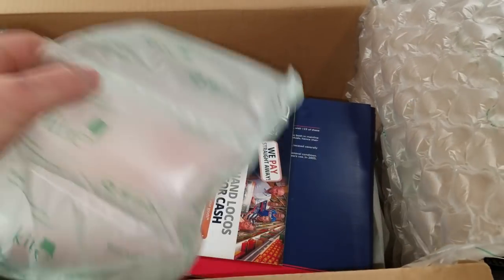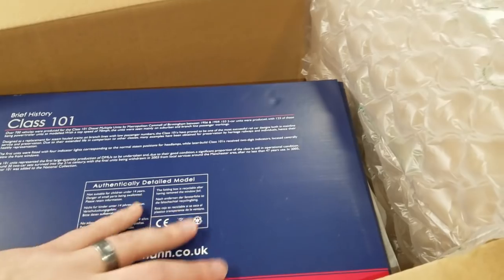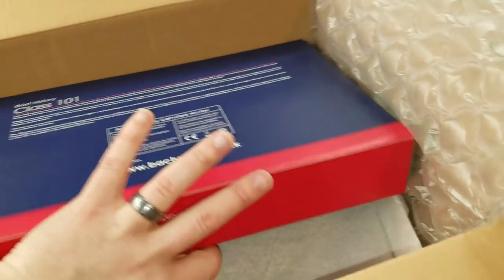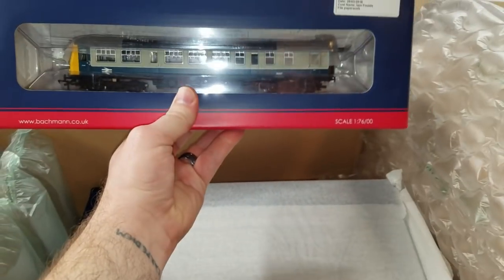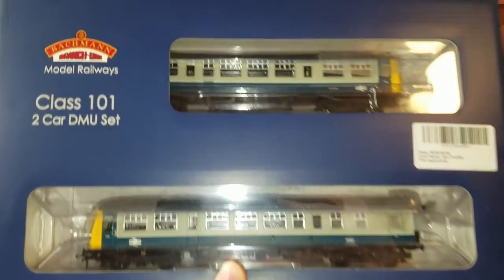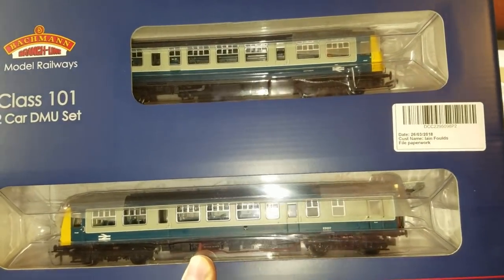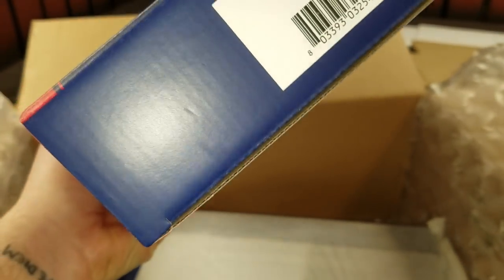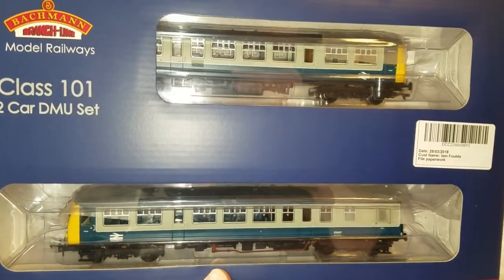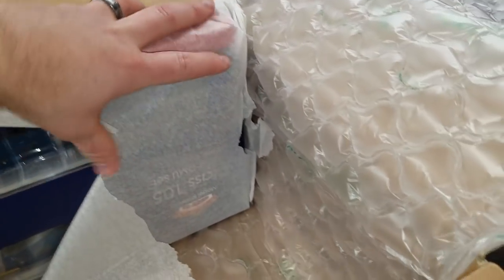So a couple of toys from Hatton's. We haven't figured out where it's come from yet. First one, very excited. Class 101, 2-car DMU set. I think this has DCC on board already. Actually, this might be one where I had a DCC fitting. I'm not sure. Yeah, this is the one where I got DCC fitting through Hatton's. So that one's pretty cool. I'm excited for that one. And the other one, this will be the one that was DCC on board already.